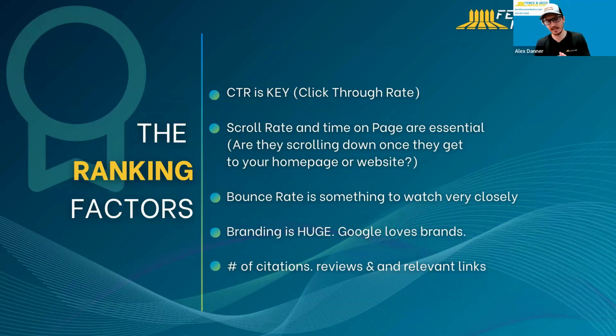And citations, if you've never heard of those, basically it's your business name, address, and phone number that's on different websites on the internet. So you've probably seen Yelp or Angie's List or Facebook. It has your business name, address, phone number. That's a citation. There's hundreds and thousands of them. So you need to make sure your information is correct. If you ever moved offices or changed phone numbers over the years, you want to make sure those aren't current. You want to make sure it's only showing your business information.